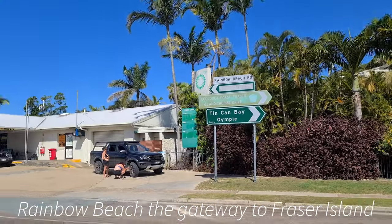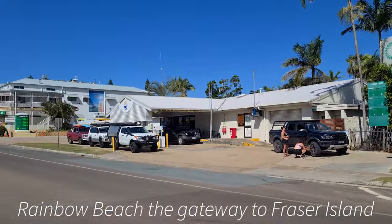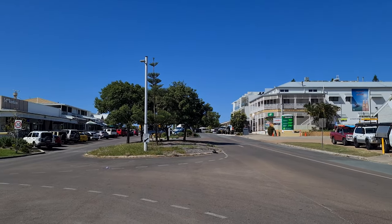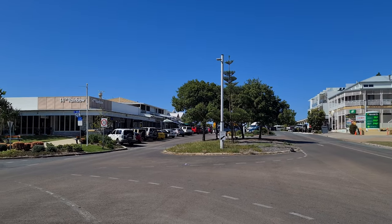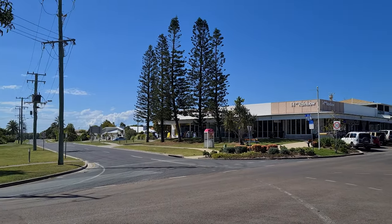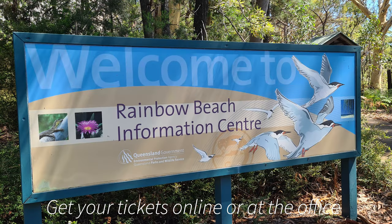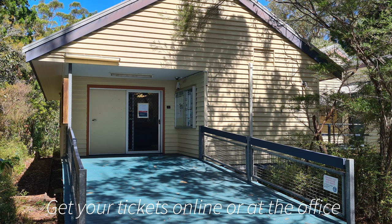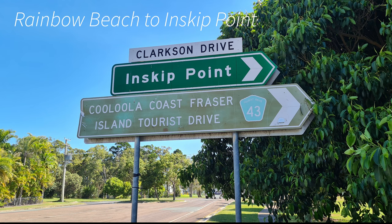Before starting Fraser Island, I'm from the south side, you want to stop in at Rainbow Beach and get refueled. You'll also stop in at the ranger station and pick up your tickets as well, and then go up around the corner and get your barge fees.